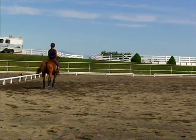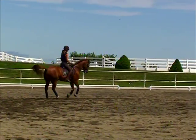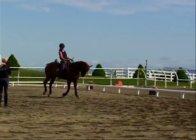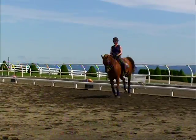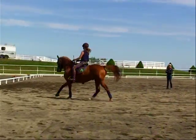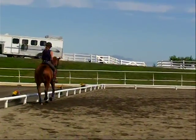Half halt, steady, through. So you need to emphasize your aid better. A little stronger aid for the change each time. A little pop with the leg. Left rein, left leg in this change. There you go. Good girl. That was a big change, huh? Yeah. That's what we're looking for. So you've got to participate.